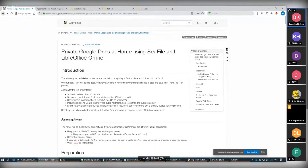I guess we're just going to be talking about everything but Let's Encrypt, and not LibreOffice Online, because I'm not going to get that integrated with SeaFile. So what we are going to cover is, I'm going to assume you have a blank Ubuntu 22.04 virtual machine. You could use any other OS. SeaFile is not locked to Ubuntu, but that's what I use, and that's the way this demo is written.